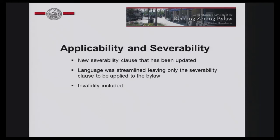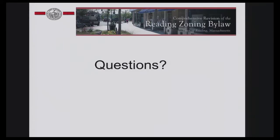Applicability and severability, that's been updated. The language was streamlined and invalidity was included. And that's it for me.